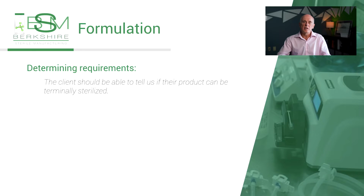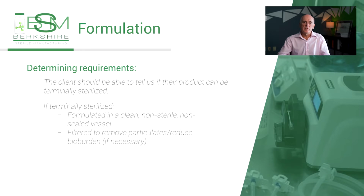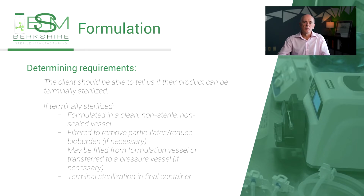In this case, the product is formulated in a clean, non-sterile, and non-sealed vessel. It may be filtered to remove particulates if present and possibly to reduce bioburden. Depending upon the viscosity, the product may be filled from the formulation vessel, or if necessary, it may be transferred to a vessel that can be pressurized. Once the product is filled and sealed, the drug product will be terminally sterilized in its final container.